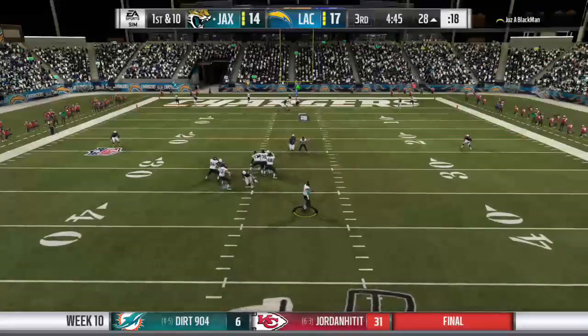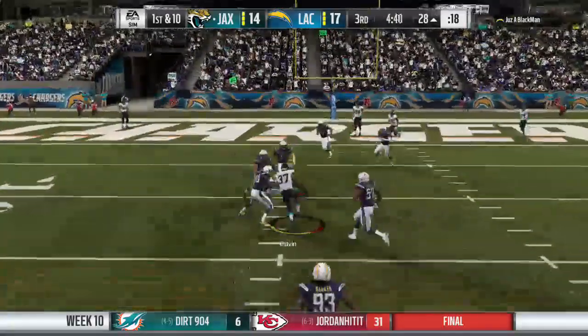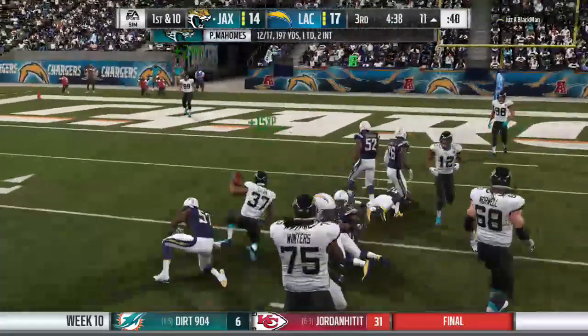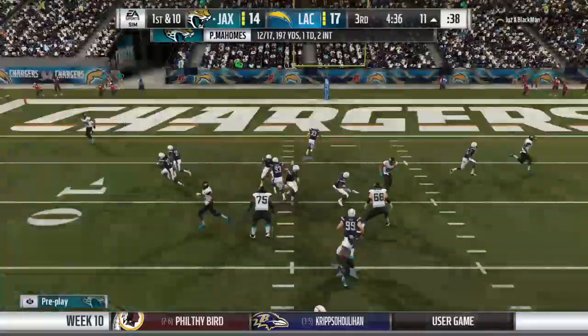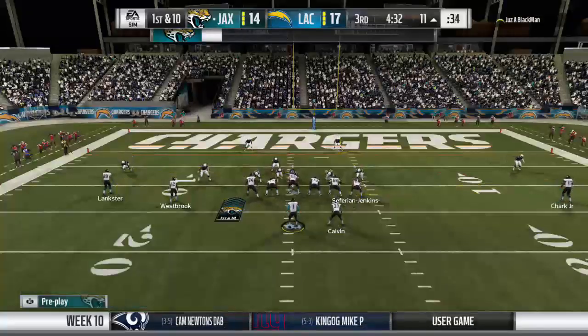They go play fake. Mahomes is going to flip one out here to his running back. And down inside the 15, shy of the 10. 18 yards on each of the last two plays, and they're picking up big chunks now.